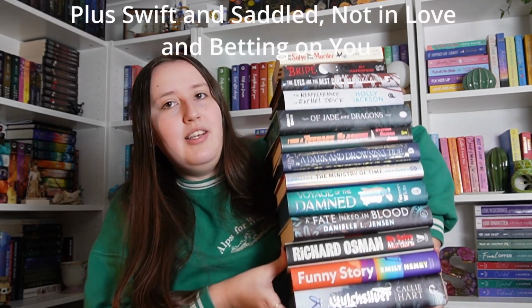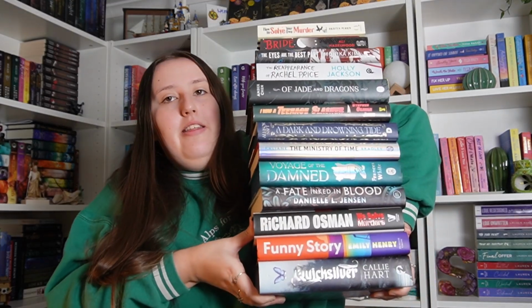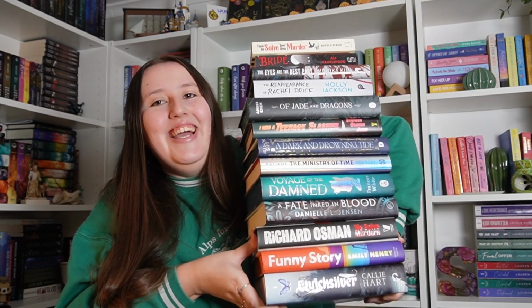It's actually quite a large stack. I'm struggling to hold this up right now. But yeah, I think that's all of them. I think you can see all of them there. I'm going to put these down before I knock myself out. It's a nice mix of fantasy, romance, romantasy, mystery thriller. I've got a couple of young adults in there.